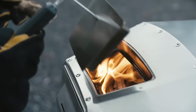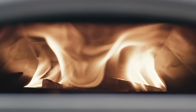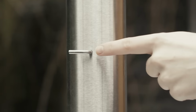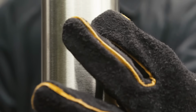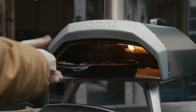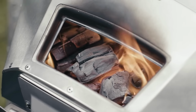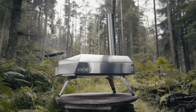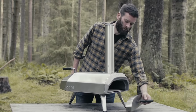Refueling is simple via the easy access rear fuel hatch. You can also manage the power of the fire easily using the chimney baffle, which acts as a throttle through making quick airflow adjustments. Simply open it up for maximum flames and temperatures, or close for lower temperatures for different pizza styles and longer, slower cooks. The perforated fuel tray drives off excess ash as it burns, and the ultra-high temperatures mean that Ooni Karu is self-cleaning for minimal fuss.